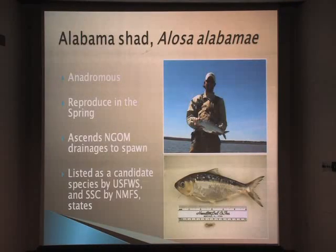Okay, so the last species I'm going to talk about today is the Alabama shad. This is actually what I did my doctoral work on here in Mississippi. It's an anadromous fish. Just like the sturgeon, they live out in the Gulf of Mexico and they're going up rivers to spawn. As you can see, this is an adult here. They're a lot smaller than the sturgeon, which is interesting because they're doing these same migrations upriver. It takes a lot of energy and they don't have that capability to store it like sturgeon do with their big bodies. So it's interesting that they can actually do that.